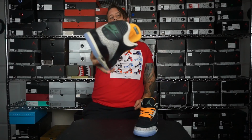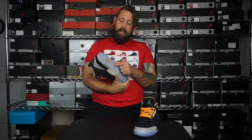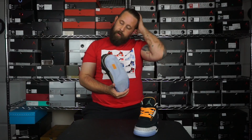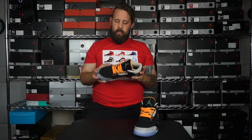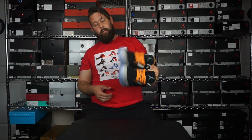And oddly enough, you get this Nike Air on the booty here, which is weird because they normally save that for OG colorways, but there's this. And then the sole, it even has the Nike here. That 3 says Jordan on the bottom, which is weird, but whatever. The white cement 3 that I had before says Jordan on the bottom, but there's these. And I actually got the pack and the box now. So that's crazy.